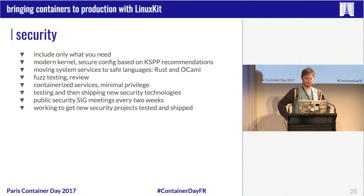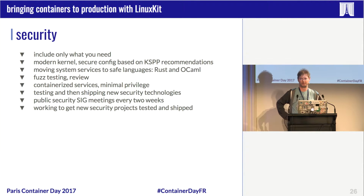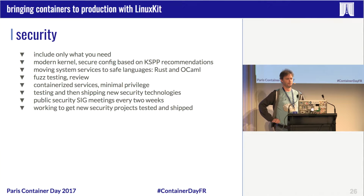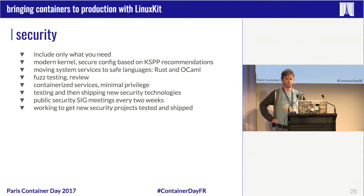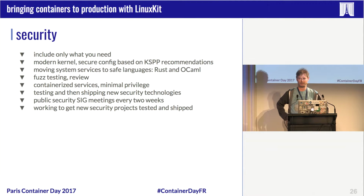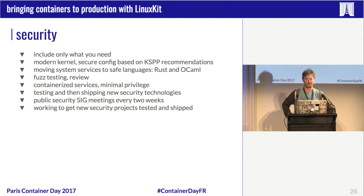A modern kernel, as you saw in my example earlier, we were running Linux 4.9. We've been running that as the recommended kernel for LinuxKit for about 6 months now. And there are test kernels available for more recent ones, so we have 4.11 kernels available which you can also run. We provide a 4.4 kernel as well, but that's already quite old and is only supported till the end of this year, so I wouldn't recommend that.